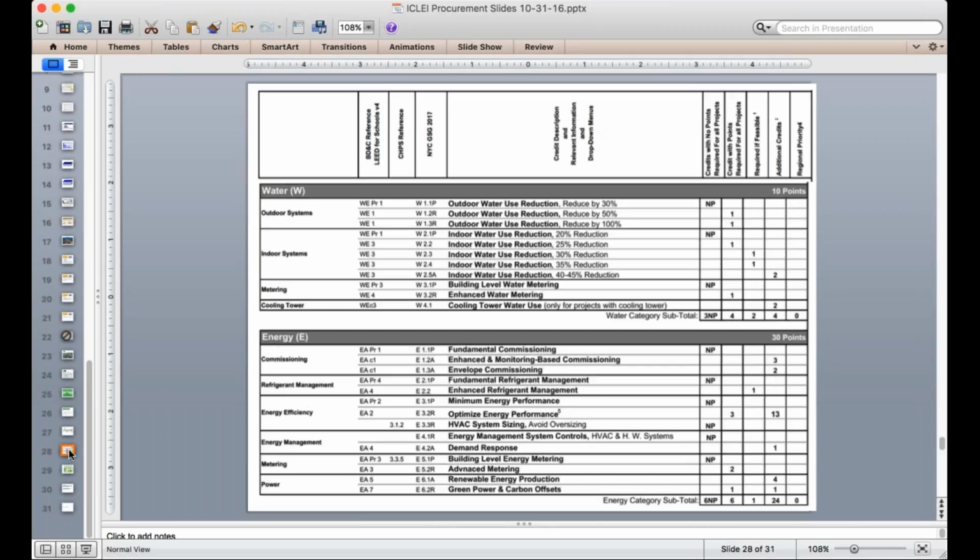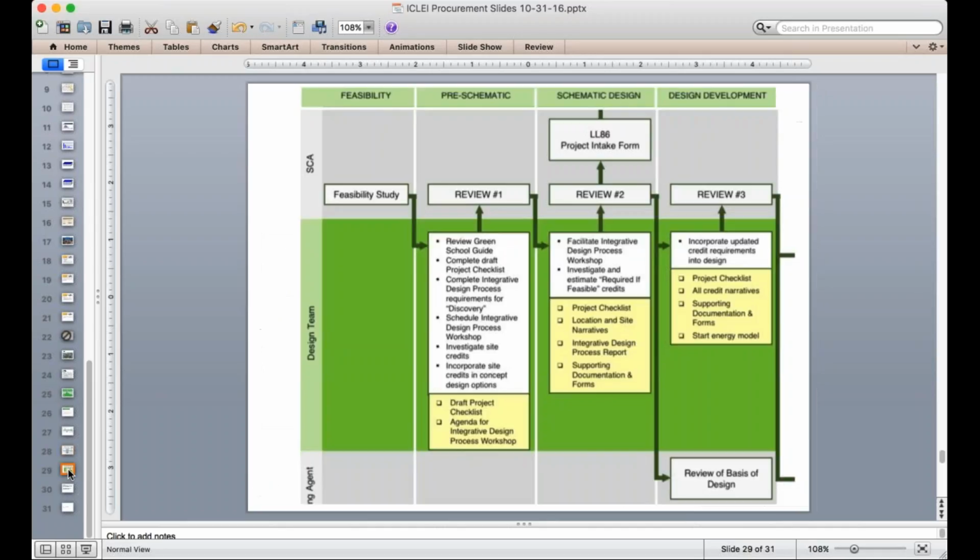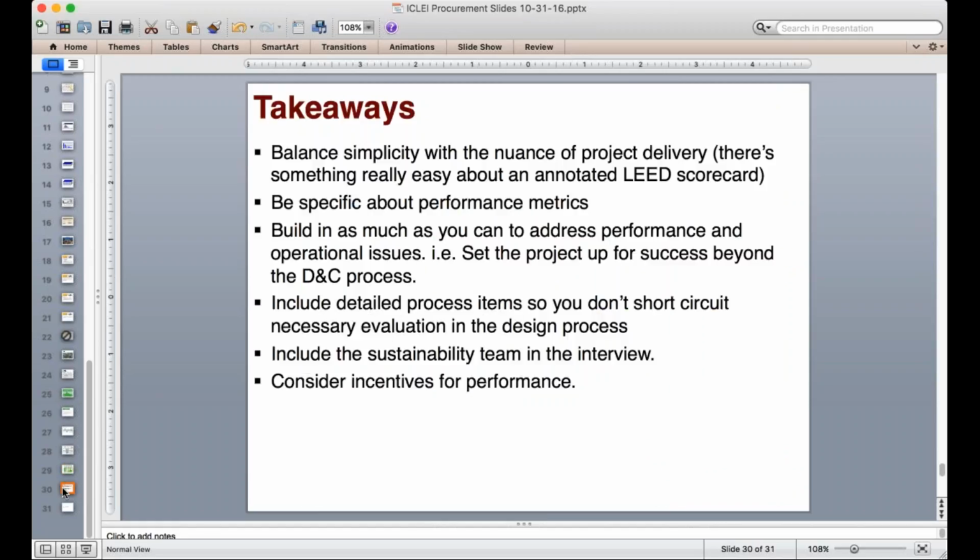And these are just more examples of it. But also you see those credits required for all projects, credits required if it's feasible, and so forth. And then lastly, they have a very regimented process where the School Construction Authority is performing process reviews, to make sure they're on track to hit those goals at different stages of design, and that goes on into construction.